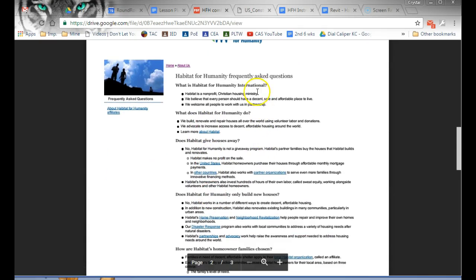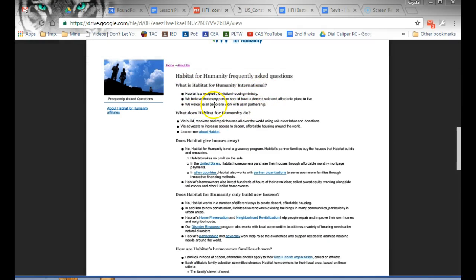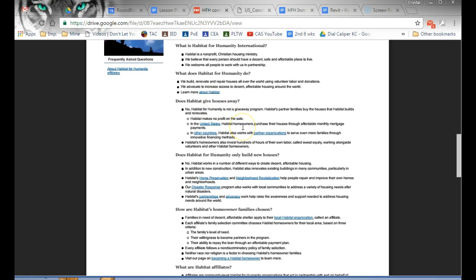Then as we come down, they talk about the International, how it's a nonprofit organization, and how they don't actually give away homes, but it's called sweat equity. They're building homes, and the people who are going to buy the homes are just getting affordable housing that is not really overpriced. It is a not-for-profit here, but the homeowners do pay for the actual amount that goes into building the homes itself.